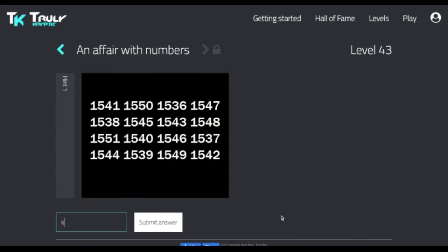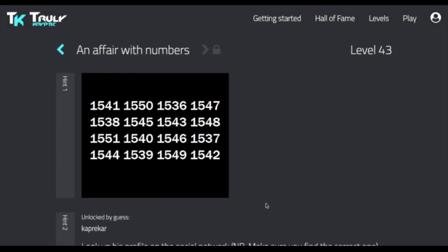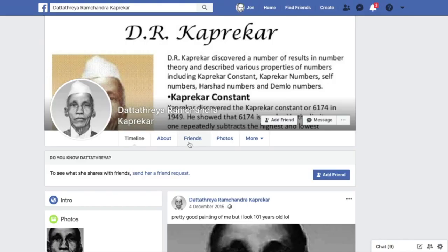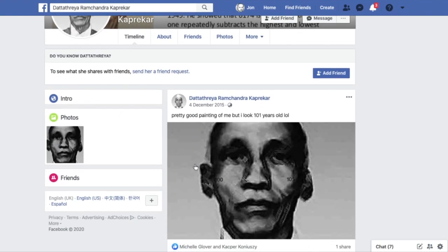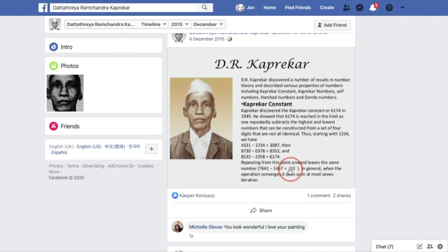Using Kaprekar as my answer, I was given a further clue. Now I needed to look up his profile on the social network, i.e. Facebook, and see what I could find. Doing so brought up a couple of pictures of Kaprekar as well as a couple of comments. In these pictures and comments were placed 5 3-digit numbers: 100, 101, 105, 112, and 114.